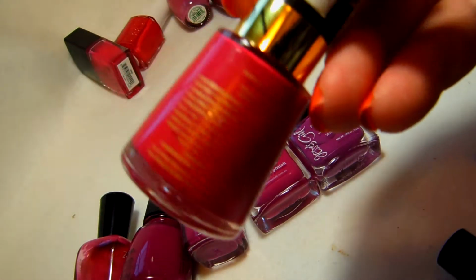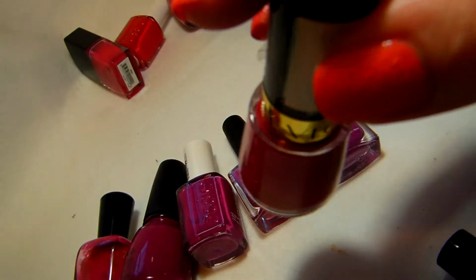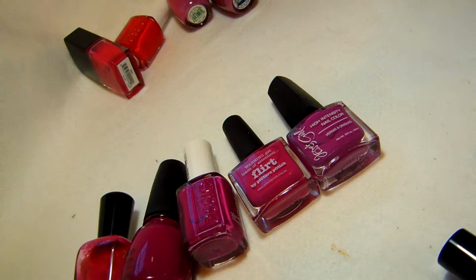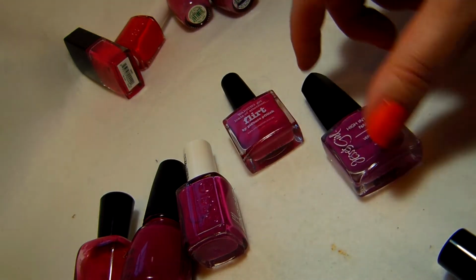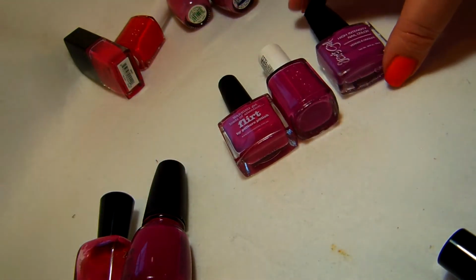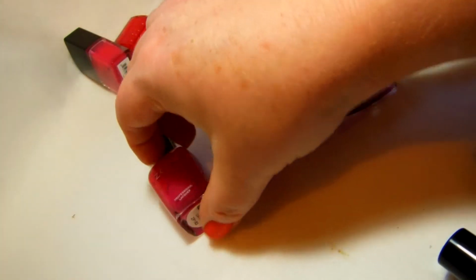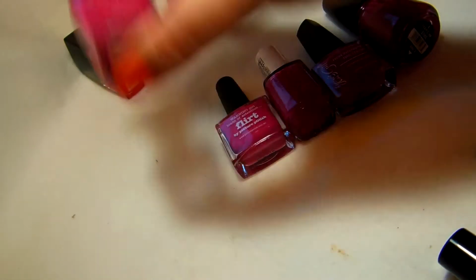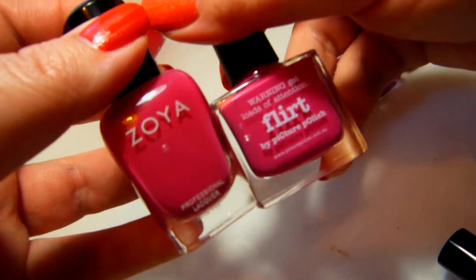Actually, I know why I bought it, because it was in the pound shop for £1, and I just couldn't resist a bargain. This is Cherries in the Snow. It's a dupe, it's not required. Okay, we're up to 5 pinks destashed so far. So we then have Flirt from Picture Polish, and I want to try and put these in a bit of a colour order, so that we can see where the likenesses start and end.